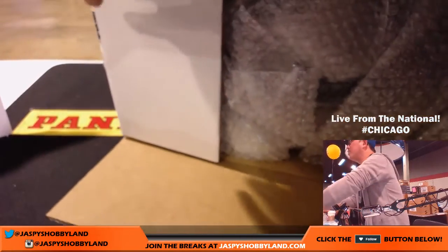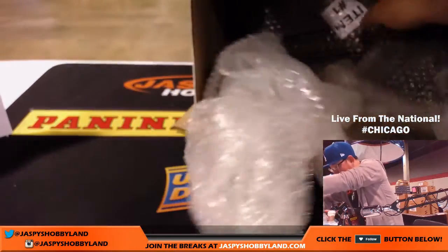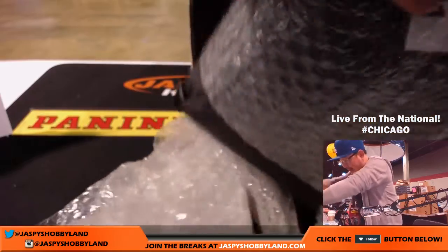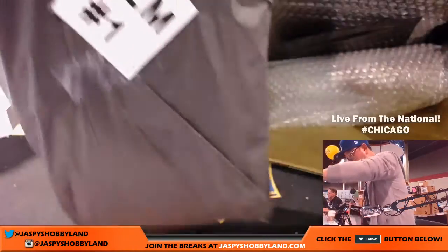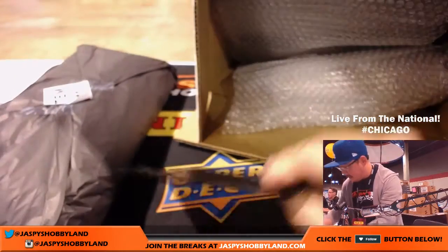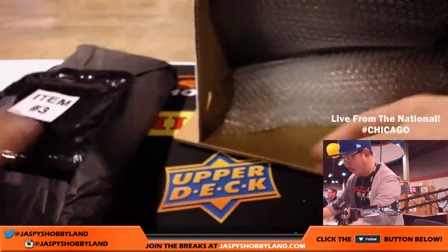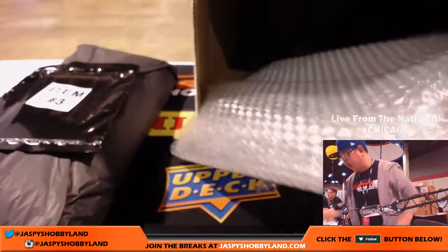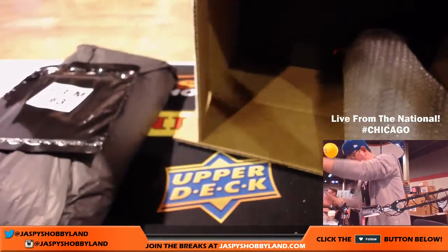I think they were almost all... No, we got other guys. I think at least 4 of them. Item number 1 is right here. Looks like the jersey. Yes, it is the jersey. Item 3. Good things come in small packages, maybe? That coin. The coin was a small package, Rory points out.